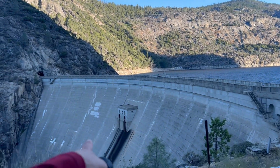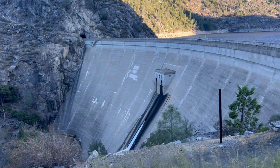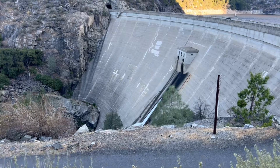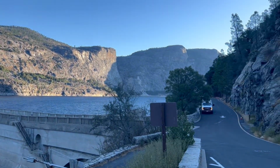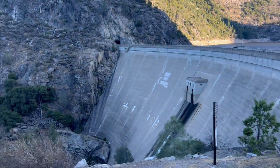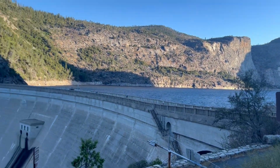They're not releasing water right now. So they're releasing some water right there. Hetch Hetchy Dam. And then Hetch Hetchy Reservoir.